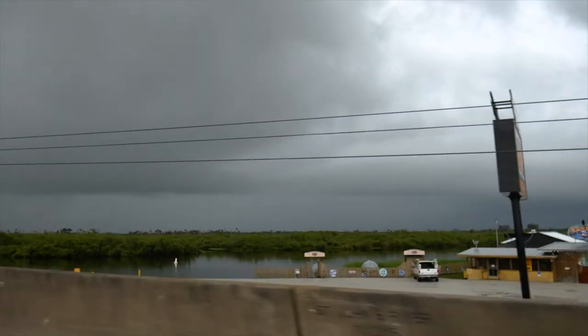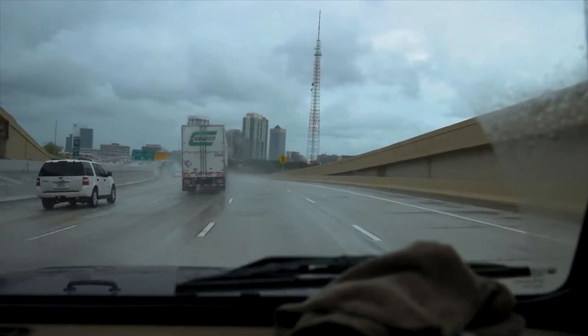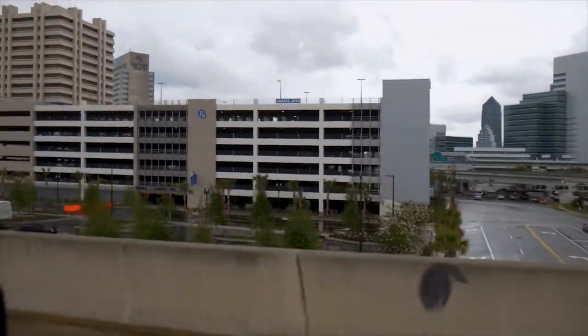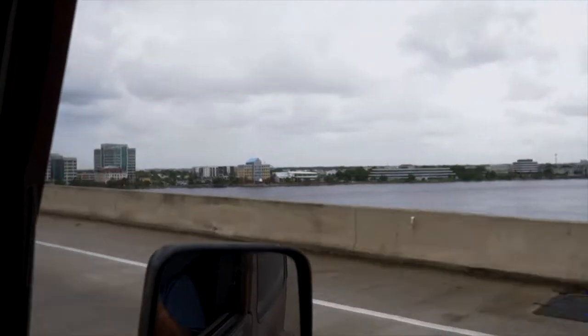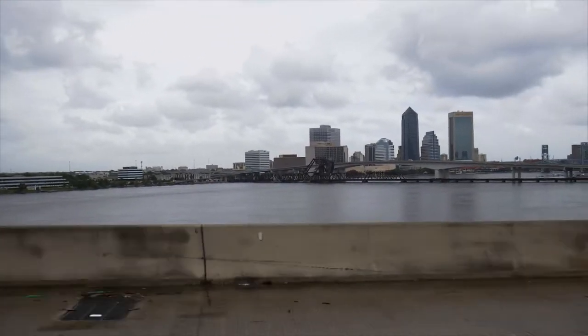Heading north on the east coast of Florida, you really start to notice how populated the state is. Just go on Google Maps and take a look at the land between Jacksonville and Miami. Not too many natural areas. So it's quite nice to head into the coastal areas of Georgia and the Carolinas.